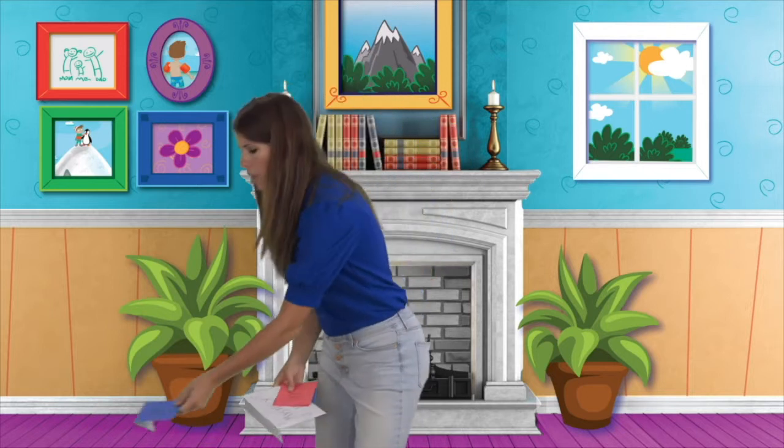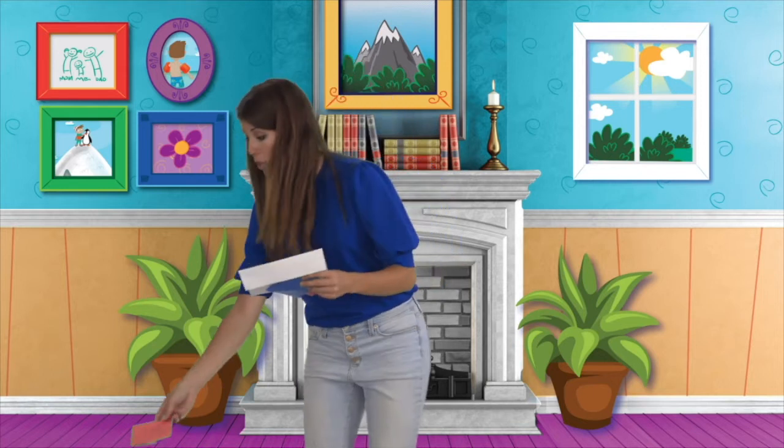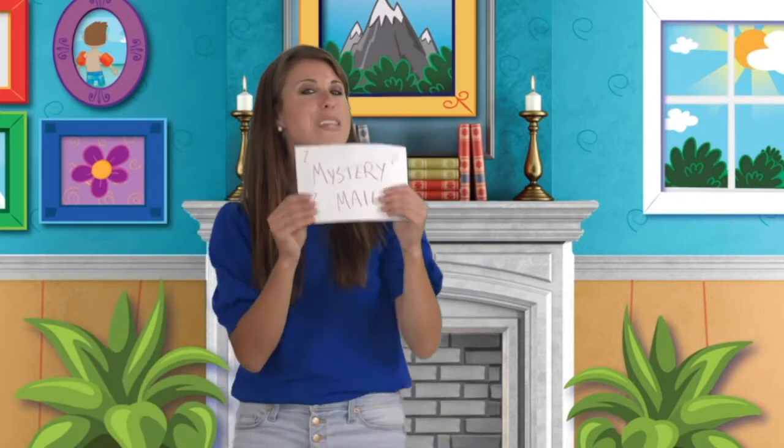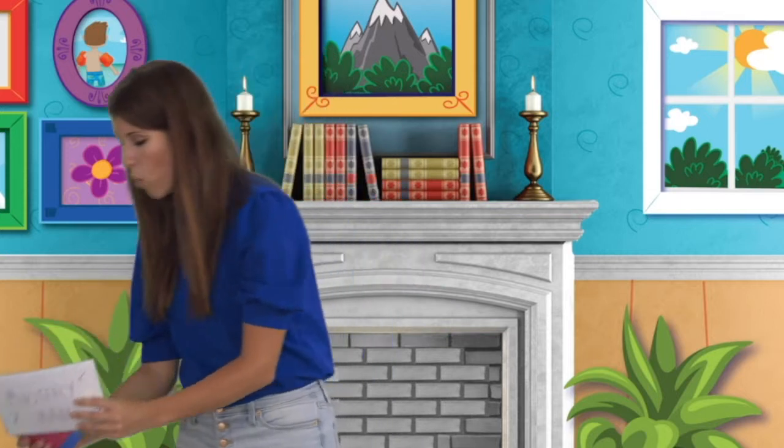We have one addressed to our mom, so let's put that one aside. And then we have one for our grandma, so let's put this over here for our grandma. And we have right here in the pile some mystery mail just for us. So let's go ahead and open the envelope and read the letter that has all of today's clues in it.